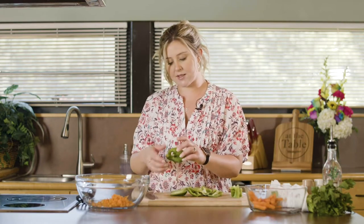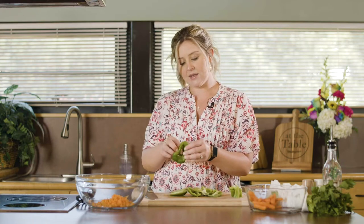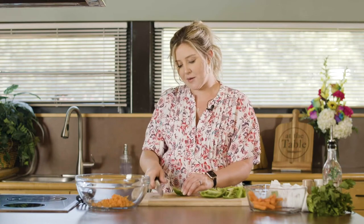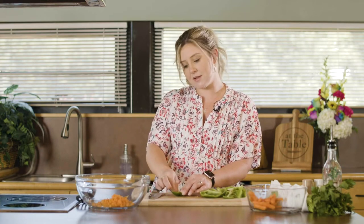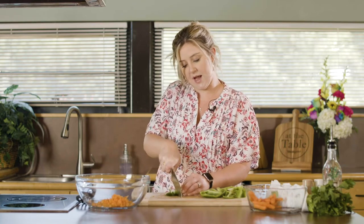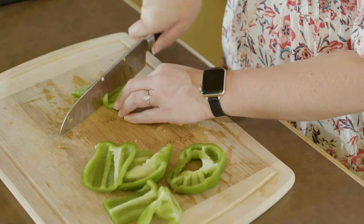So we have green simply because that's what I had on hand. And same thing there. If you're growing your own fruits and vegetables, you're growing your own bell peppers, if you're growing green ones, then you can absolutely use the green ones. It doesn't have to be the color that it calls for in the recipe.